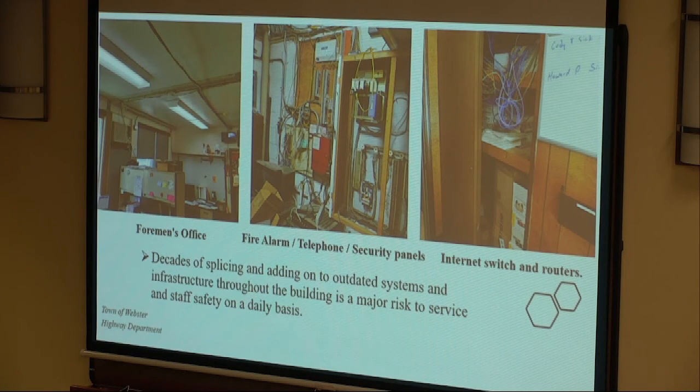The first foreman's office is a good example of how much rewiring has been done. It has just been added on and literally run across the ceiling for years to get to its current state. So this is essentially decades of resplicing and adding on to outdated systems and infrastructure throughout the building. It's a major risk to safety on a daily basis. Any of this stuff could fail. It has hazard risks with the way it's connected, and the lack of continuity doesn't allow for a lot of troubleshooting and testing. It's more just making sure it functions than making sure it functions properly.